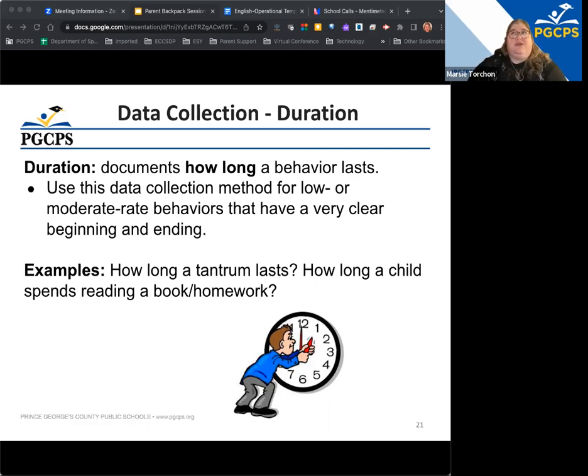And the homework one is really important. That said, we're going to talk a little bit later about what to do with this data. But just thinking about homework and how long it takes is a really nice data point to tell your teacher at the school, to tell them if your student is either struggling with the homework or how long it's taking at night.